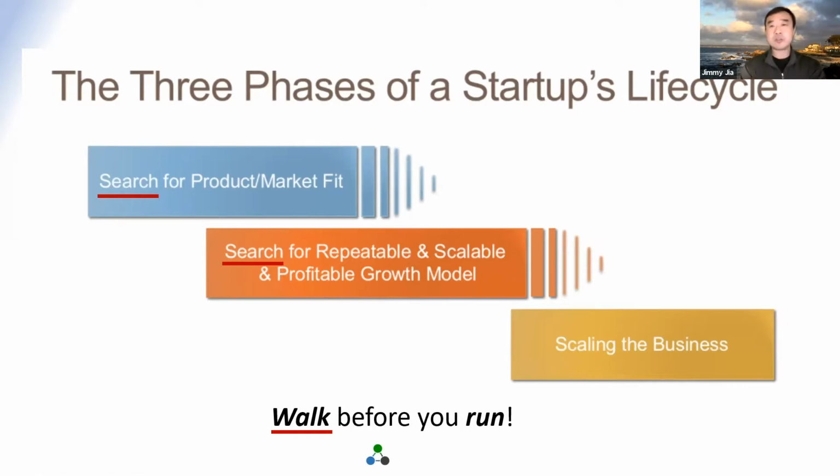And so when we start thinking about the phases of a startup life, there's the search for the product market fit, which is what we're talking about today.